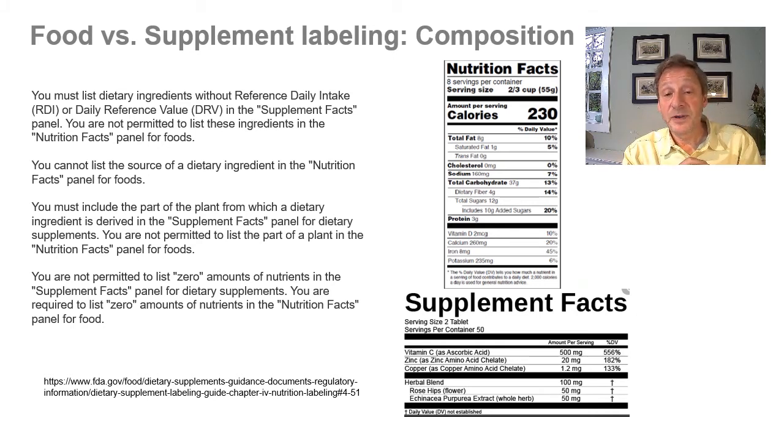Interestingly, again, Nutrition Facts for foods are actually not allowed to list the dietary ingredient from which this food is made. For example, if it's broccoli or lettuce or tomato, you're not going to see the name of the plant on the Nutrition Facts label. Only the minimal amount of information required by FDA, all those key ingredients which have RDIs. So if it's tomato or lettuce or something else, or wheat, you will see obviously this information on the outside of the package, front of the package usually, but not inside the Nutrition Facts. In supplements, you have to see those ingredients which go in, whether they have RDI or they do not.